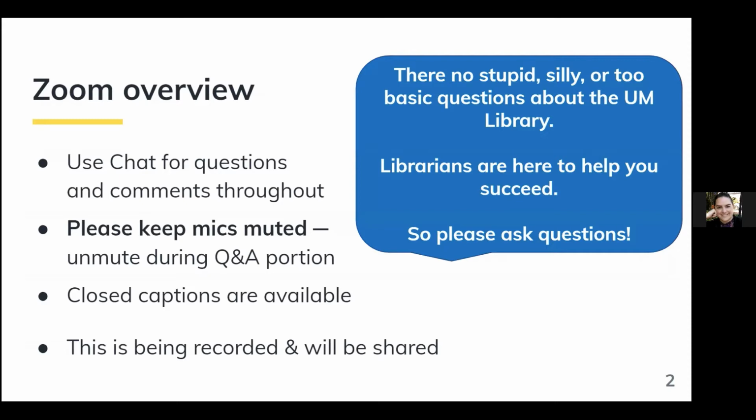There are no stupid questions about the library, I promise. If you have this question, somebody else here in this room or on the Zoom has the exact same question, I promise you. This is a judgment-free zone. I am not grading you. I will not tell your PI that you're here or what questions you asked. So feel free to ask any questions, even if you think it's simple, like, what is this DOI acronym I see all the time? We're happy to answer those questions you might have.